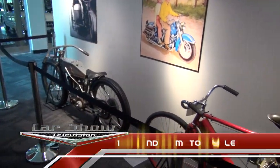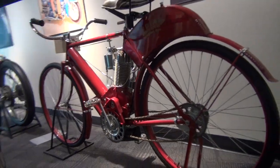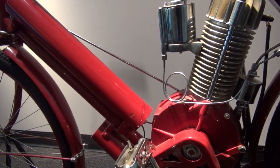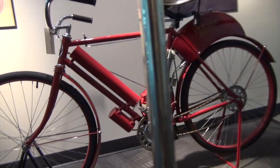The 1904 Indian was given to Mr. Harmon Elliott by the president of the Indian Motorcycle Company. And Mr. Elliott used it to ride to school on when he was a young man. It stayed in the family, and he put it in the museum when it was established in 1961.